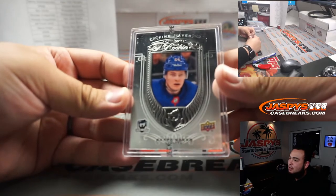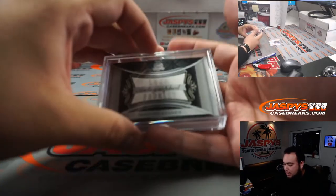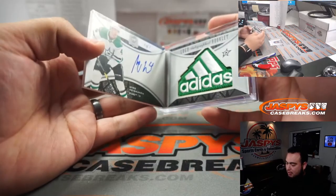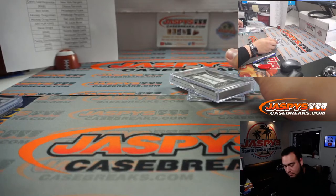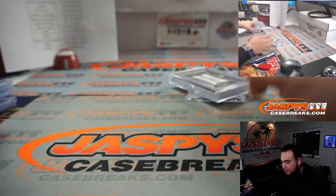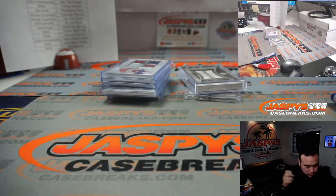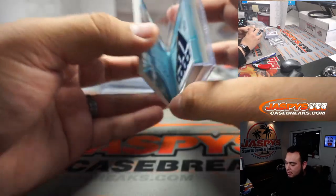The metal card, fine silver. We got the 101 Miro Heiskanen logo autograph booklet. Felipe Myers, 1/1 quad relic Foundations. And then the rookie, which, I mean, this should be considered a 1/1, but out of 3.